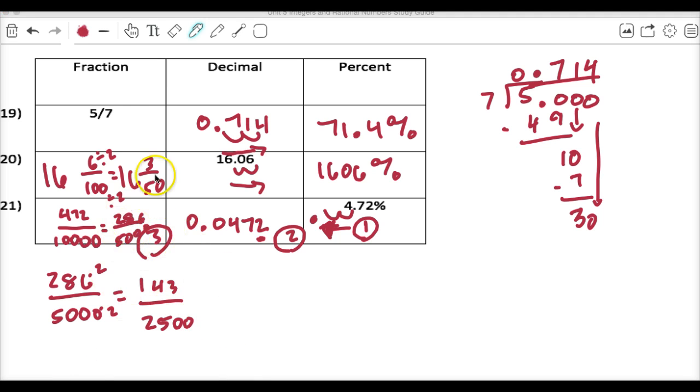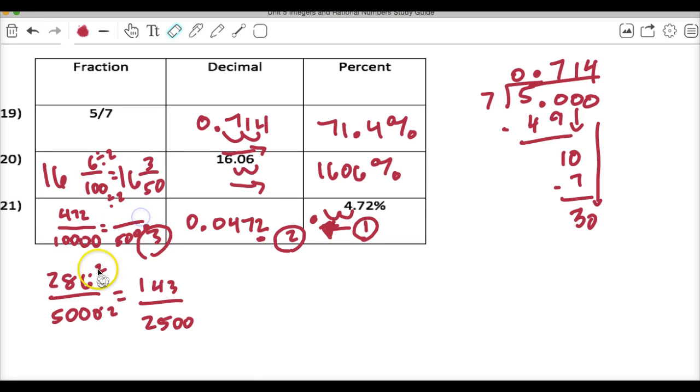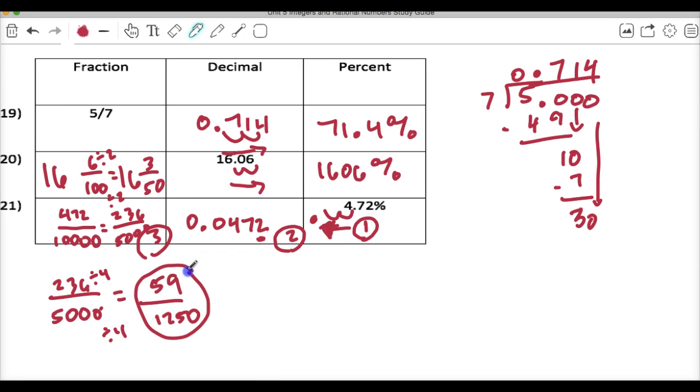Okay. All right, so I checked my math and I made a mistake up here, so I need to go back and erase that. I apologize. All right, so let's try that again. So this should have been 236. And this time I'm going to divide by 4 to get 59. And I'm going to divide by 4 down here as well. And then that will be your final answer. So that's the fraction for the decimal and the percent.